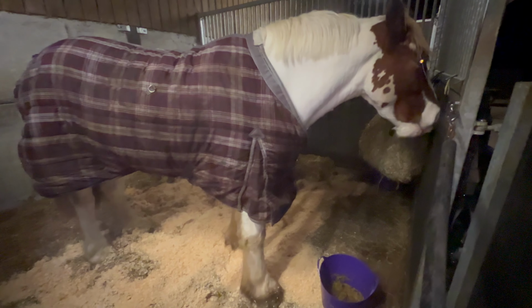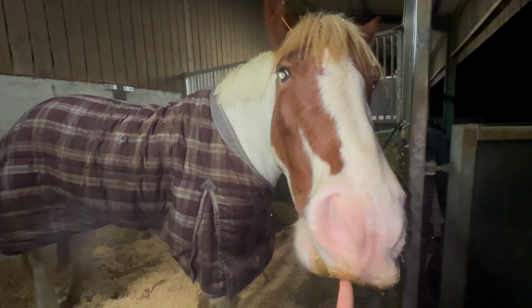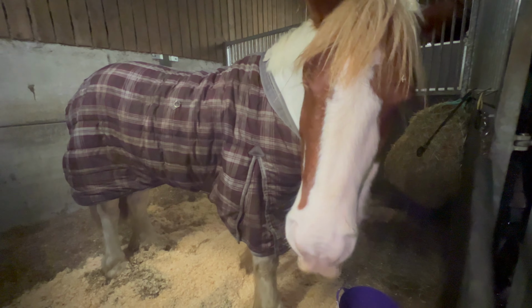So that is everything the ponies get fed and why and what I feed them. And we're going to tuck into that and enjoy that din-dins.